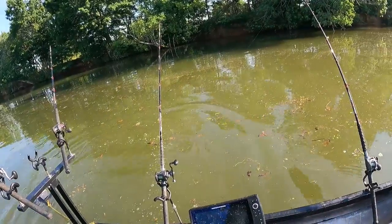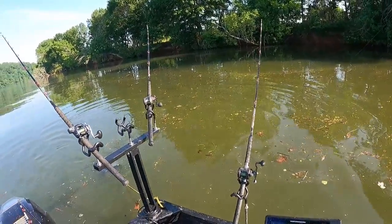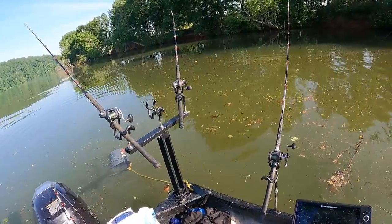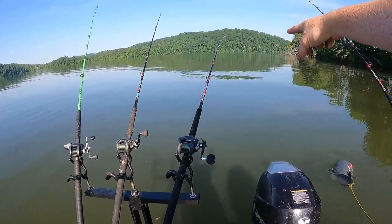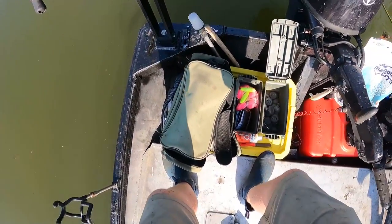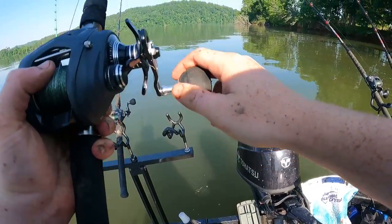Now I'm really sure that that was a pretty decent flathead, because when I reeled down on that one, when it was going in the tree, it pulled a little drag. So, operation success. We caught a flathead. Now we just need to get a big one. Right here. Right here. Two of them going down. That one's on. That one's on. Double hit.